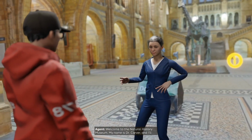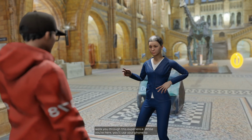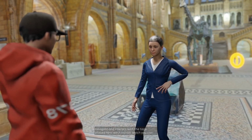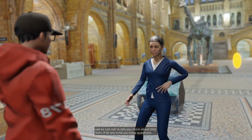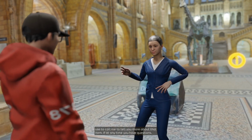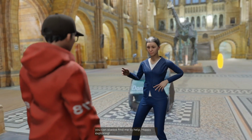Welcome to the Natural History Museum. My name is Dr. Carver, and I'll walk you through this experience. While you're here, you'll use your phone to navigate and interact with the tags placed near each exhibit, which you can use to call me to tell you more about that item. If at any time you have questions, you can always find me to help. Happy exploring.